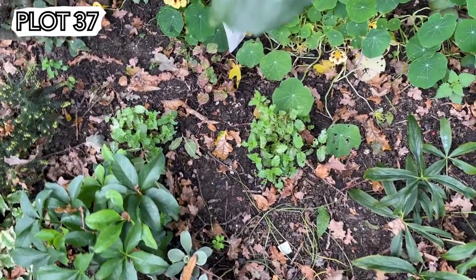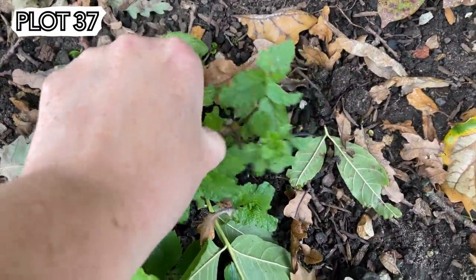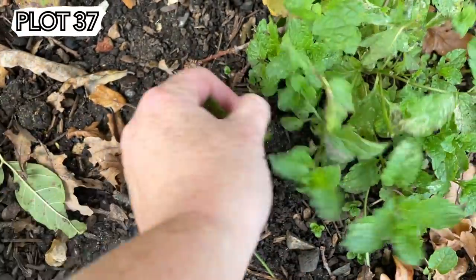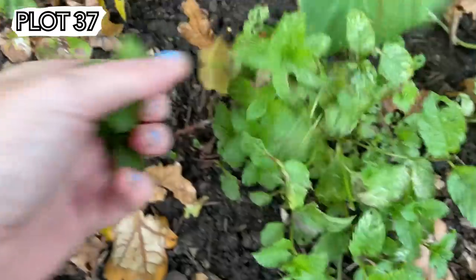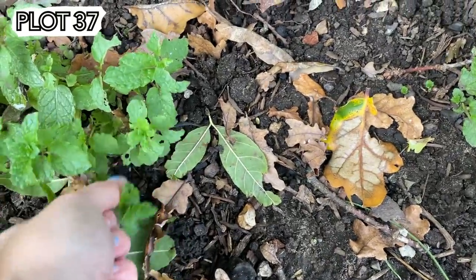Right, I need some mint before we go. And the only other thing that I really wanted to do was sow the broad beans. But I thought the seed was up here and I can't find it. So it's obviously at home. That will be a job for tomorrow.